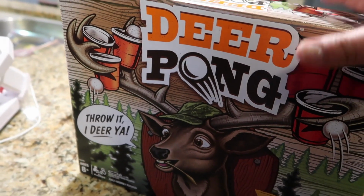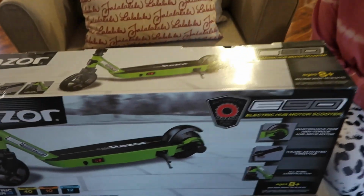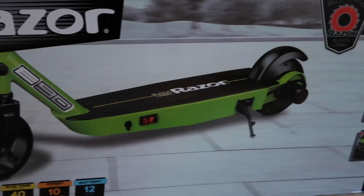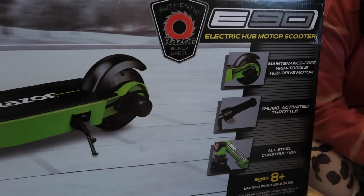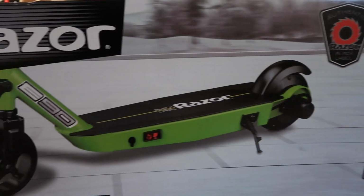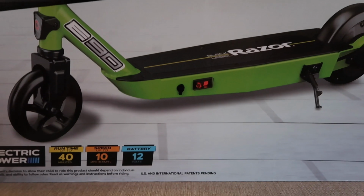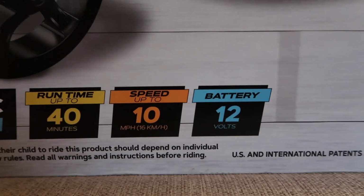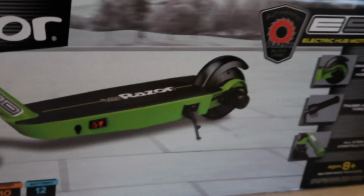Speaking of things we haven't unwrapped, we gotta show them. This is so cool. This is the Razor E90. You guys have the pink one and already took that out for a stroll. We're gonna get this one charged and head out, with speeds up to 10 miles per hour. Awesome, so we're gonna head out in a bit to ride the scooters.